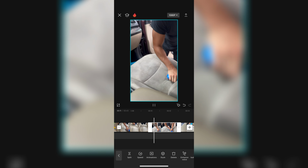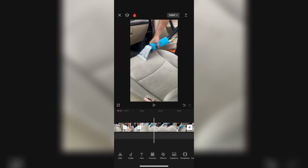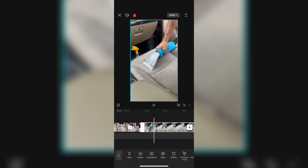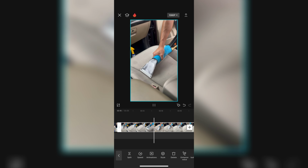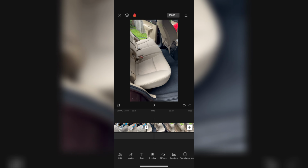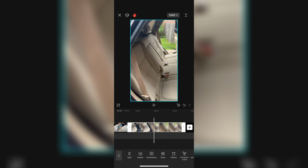But yeah, so now you just see me splitting up the videos, shortening them. You don't want each clip to be too long. Like I said, no attention span nowadays people have. So the shorter these little clips are, the better. And then I'm just going to compile them together, reorder them, add the most satisfying looking parts in, and then combine them all together. And let's take a look at the final result.